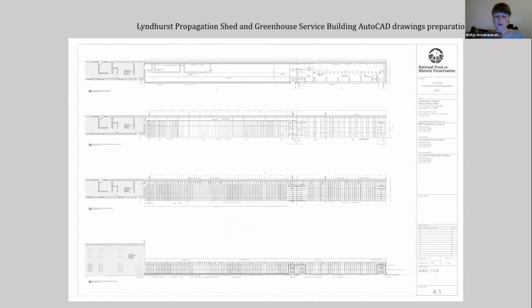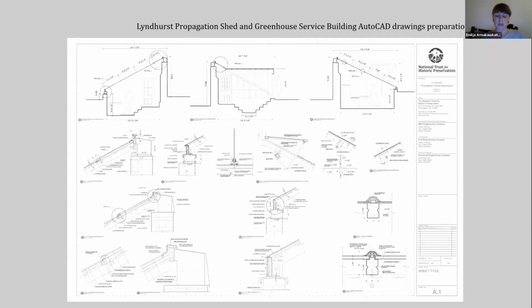And the second task was to prepare drawings for a contractor who could assess the scope of the work and provide a preliminary price for the preservation and restoration of the propagation shed. In order to provide the most detailed information possible, the roof structure, the ground and floor plans, elevations, sections, and existing details were prepared. In order to preserve as much of the existing parts of the building as possible, details of the treatment of the key areas have been provided too. To my knowledge, in the near future, the information will be sent to the contractor to review and provide a proposal.